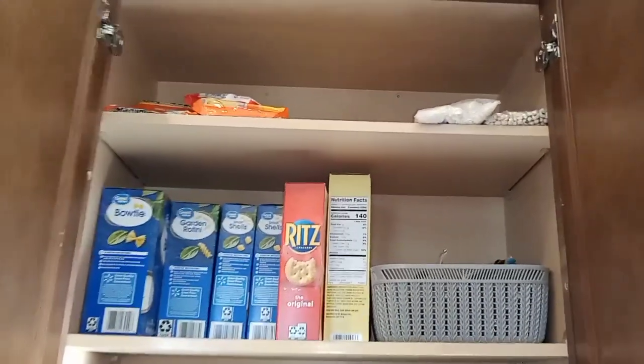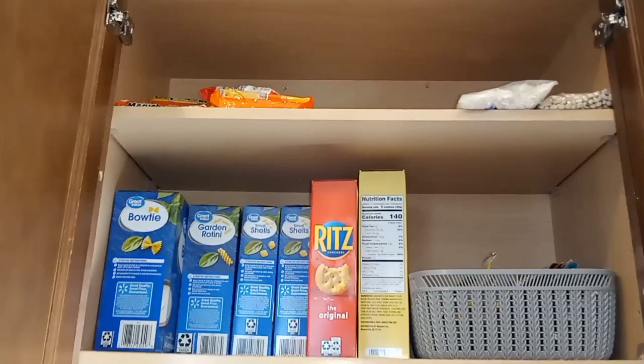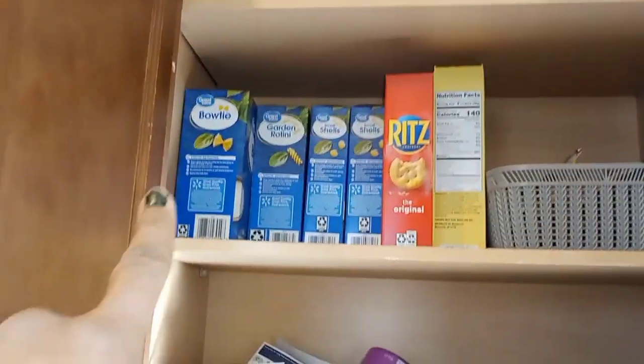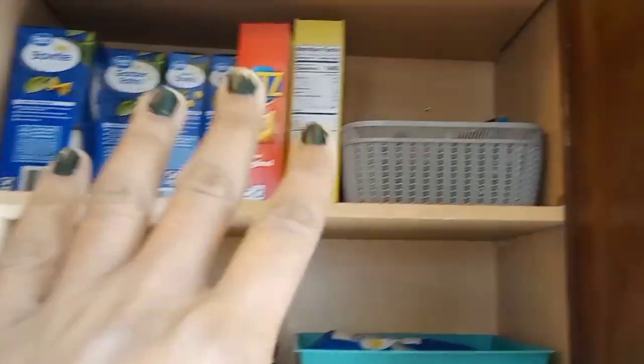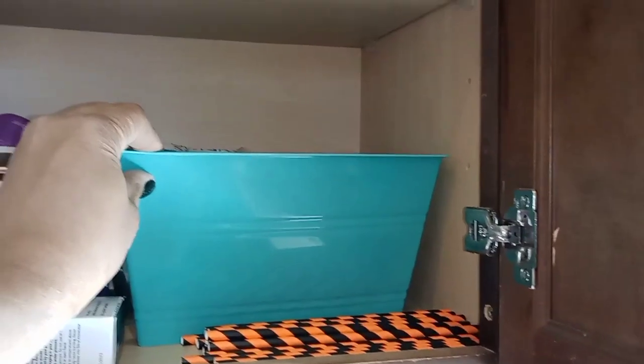Thought I would just show you guys where everything has been stored at these last couple of hauls. The ramen noodles and everything supposed to go up there. I got my rice and beans, my pasta noodles, some Ritz crackers, my seasonings like taco seasoning, meatloaf seasoning, things like that are in here. This is medicine. We have brown sugar and stuff like that.